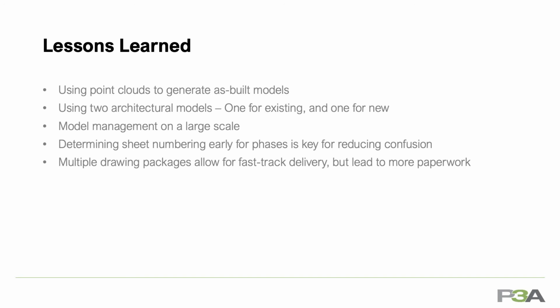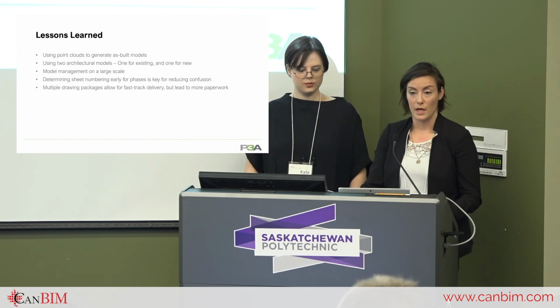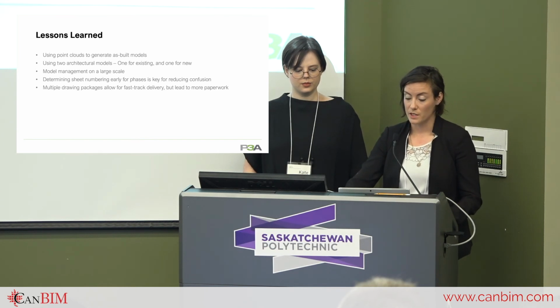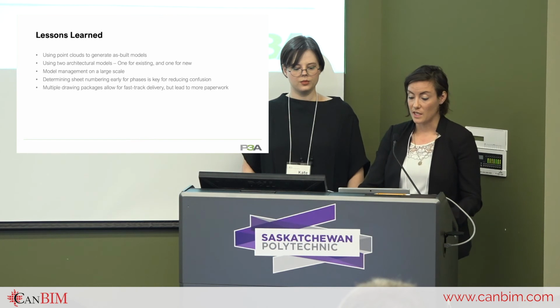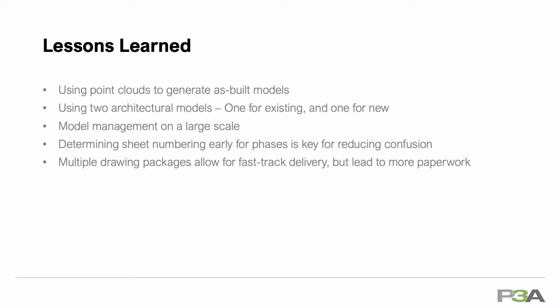Point cloud, as I mentioned before, it's difficult to work with for generating models, and it requires separation into smaller elements in order to work with it. And it was a little too accurate at times. However, it was good as a double check. Work sets, because we did exterior and interior package work sets, were an easy way to toggle phases within the model. We could use the same views with a modification of visible work sets. And then for the multiple drawing packages, Revit assisted us with sheet numbering.